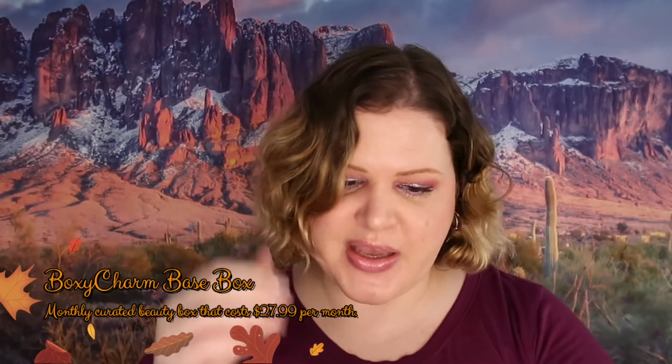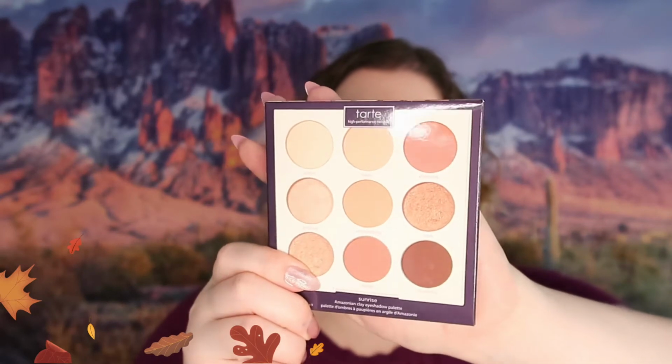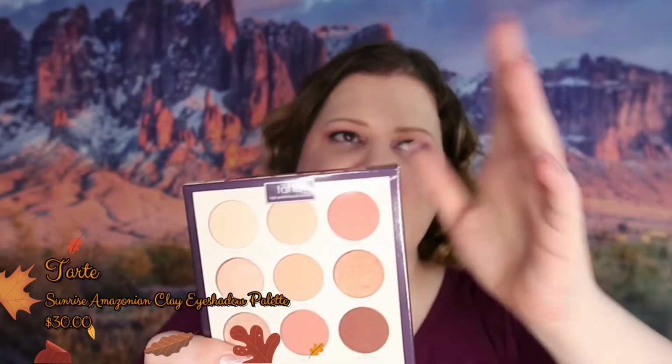The first item I got here is Tarte High Performance Naturals. This is the Sunrise Amazonian Clay eyeshadow palette that retails for $30. Tarte is a really good brand. You know, I would say it's medium as far as quality for the most part.